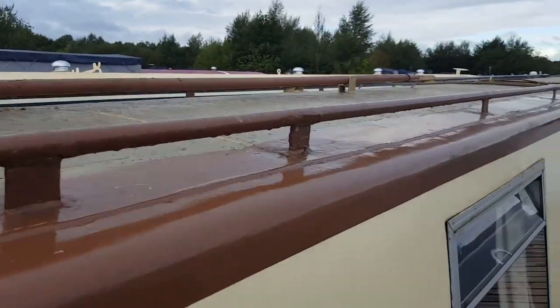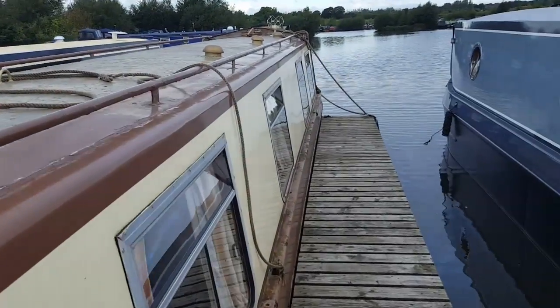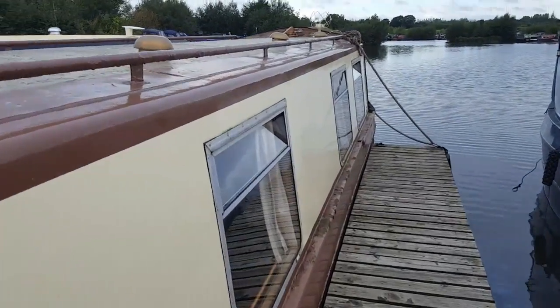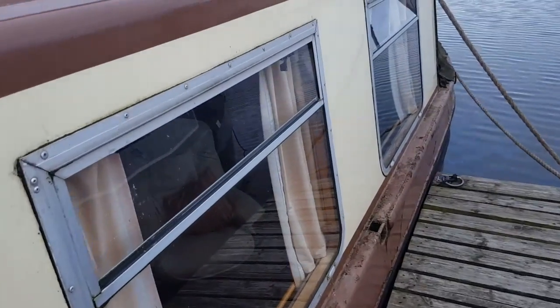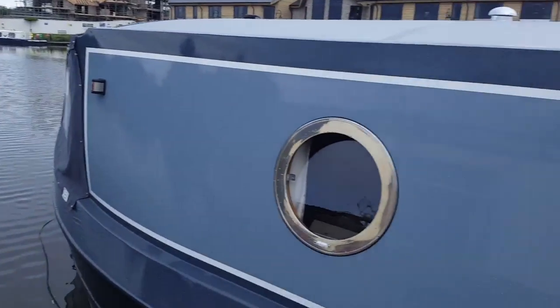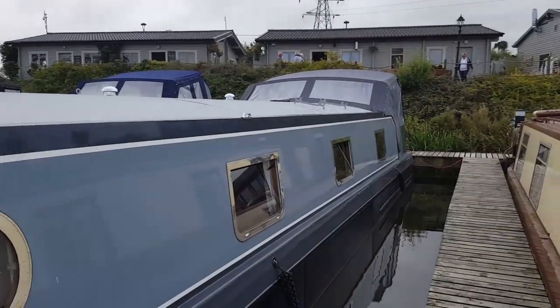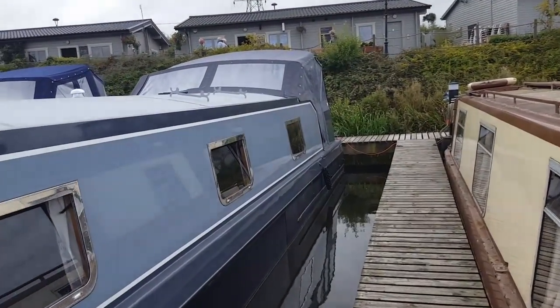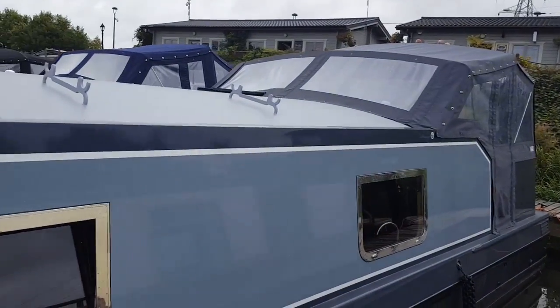It's a 1993. I suppose it's not that bad, but it would need a lot of updating if we were to think of something like that. And it looks as if there's quite a bit of rust on it, and it'd need some grinding back and really giving some attention to. Another one next to us, I think the next few are all brand new wide beams, so we're not going to bother looking at that because that's just cruel, isn't it?